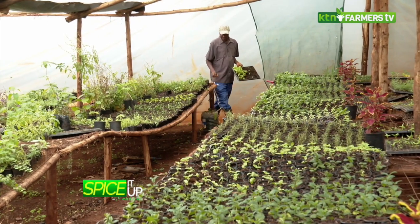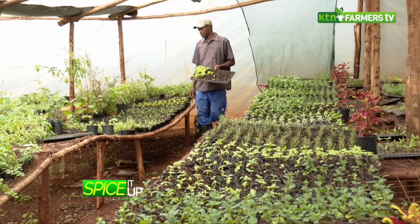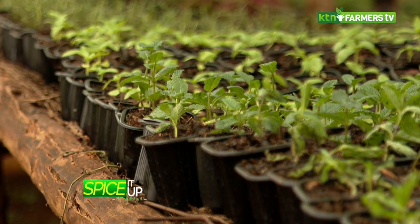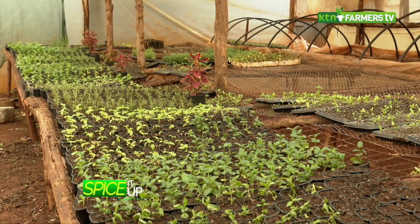The propagation process takes place in a greenhouse. Greenhouses allow you to control the temperature and humidity required for seed propagation and young seedlings to grow. Because of this controlled environment, you can actually start seeds in a greenhouse anytime. In the greenhouse, there are activities that take place.